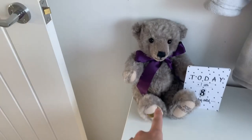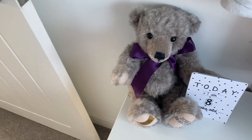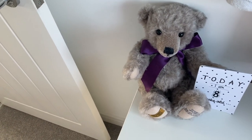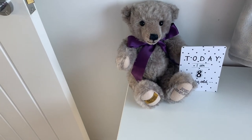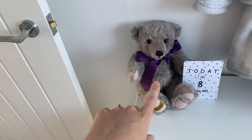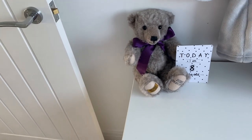Up here, we have this gorgeous teddy bear. This was from my dad and stepmom. They live over in France. They sent this to us when Joel was about a week old. And this is a Merry Thought bear. So they're classic bears. My stepmom had one when she was little.